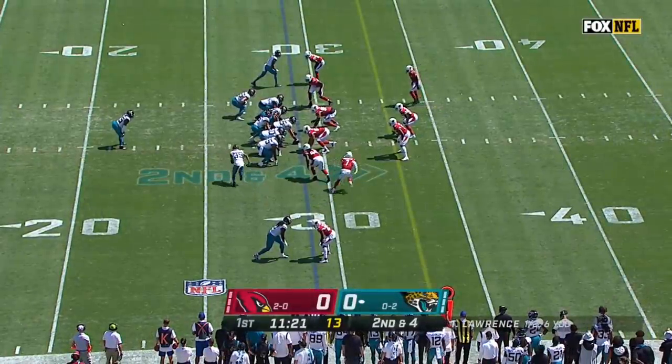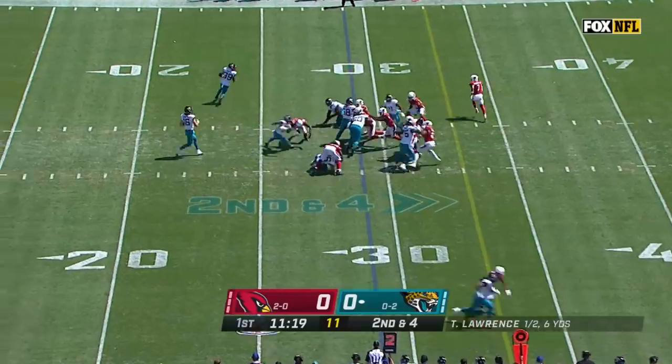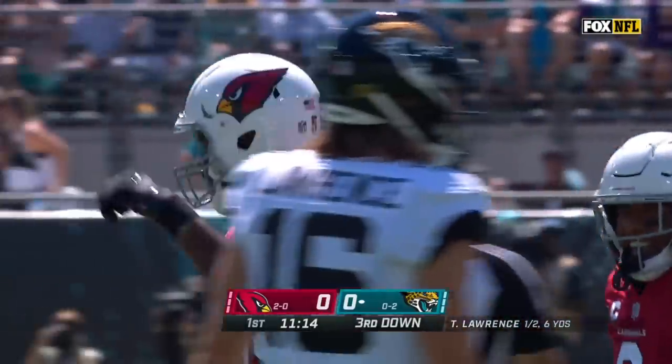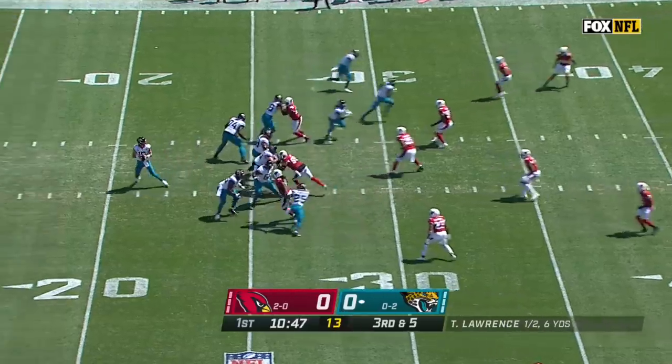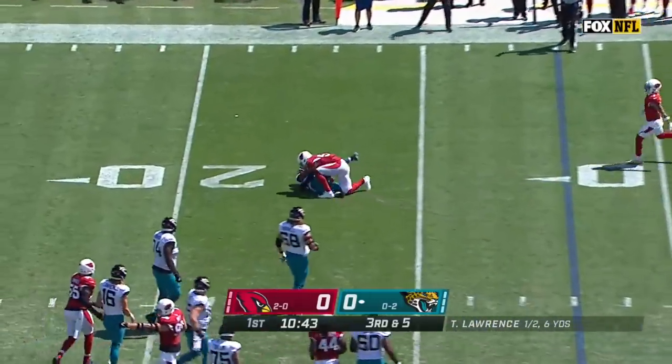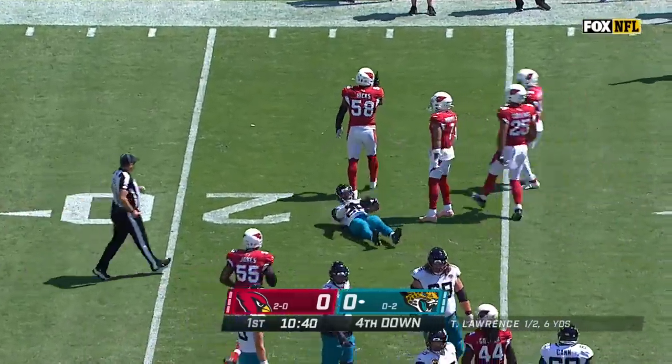Second and four at the 29. And they hand it to Robinson, who gets dropped immediately. Chandler Jones. No unforced errors. Third down and five at the 28. Lawrence looking. Lawrence underneath. Caught by Robinson, but not enough for the first down.